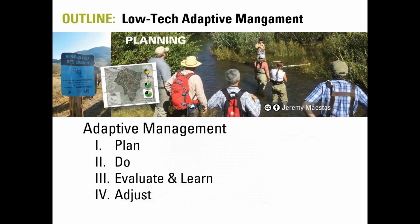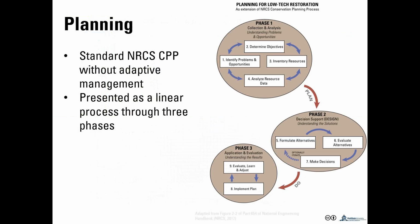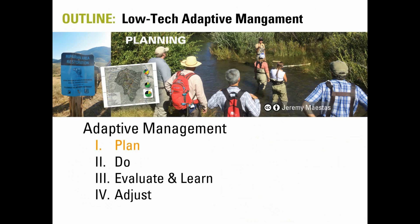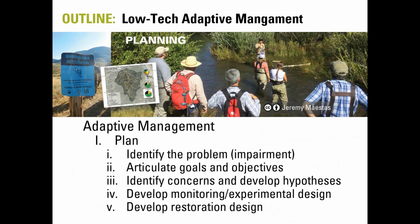So here's the outline of my talk, which is basically going through these different components of the adaptive management loop. So let's talk a little bit about planning. And remember, Joe's talk in Module 4 on the conservation planning process is basically adaptive management. And while there are internal checks and adjustment to these phases, we encourage people to revisit earlier phases and make potential anticipated adjustments if needed. So I'm going to further add some discussion to the planning process.